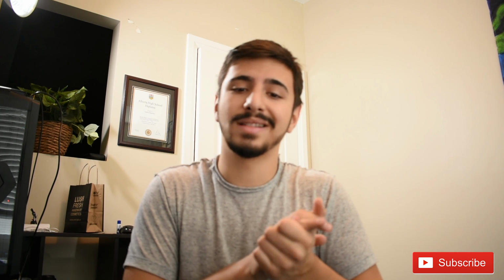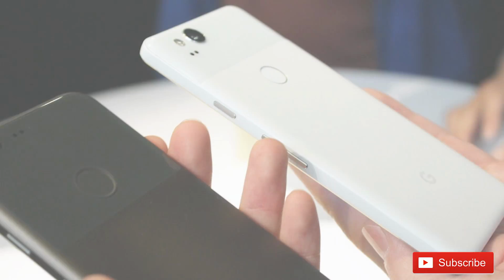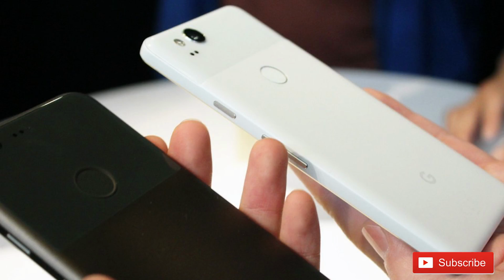The prices stand as follows. The Pixel 2 starts around $600, while the XL starts at $850, and this is only for the 64GB models. 128GB are also available at an extra cost, however no 256GB and no 32GB. It's nice that those are out, but no 256, so a bit of a bummer.